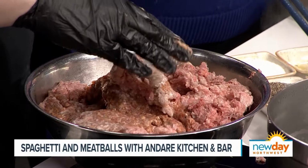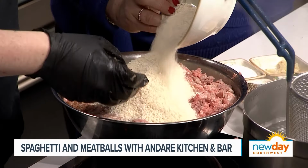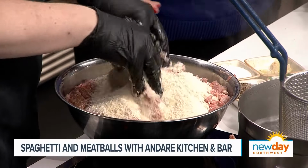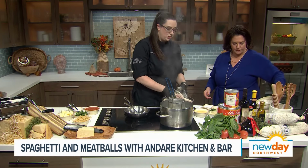We'll start with some breadcrumbs. Are these a certain kind of breadcrumb? Is this panko? This is actually a rice panko. So we keep our meatballs gluten-free so that we can be inclusive for everybody that wants to come in. There's a lot of dairy though, so we can't do anything about that. Well, I mean, cheese is Italian, you know, Parmesan cheese.